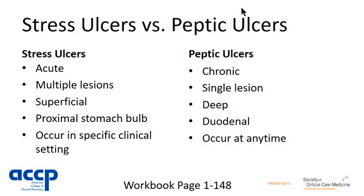And this is very different from peptic ulcers, which tend to be more chronic in nature, single deep lesions in the duodenum. Oftentimes, if patients with peptic ulcer disease go on to bleed, they need endoscopic therapy. Whereas patients with stress ulcers, they will heal over time without intervention as the patient's clinical status improves.